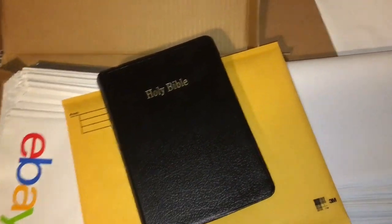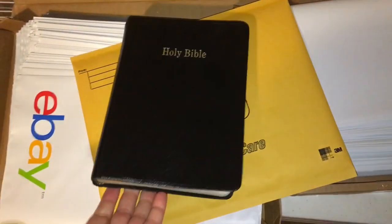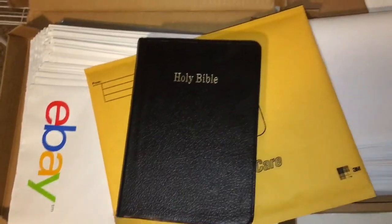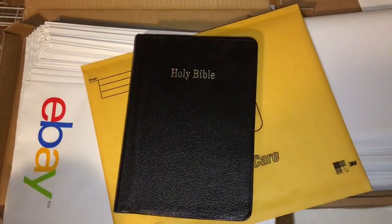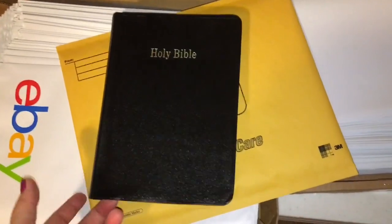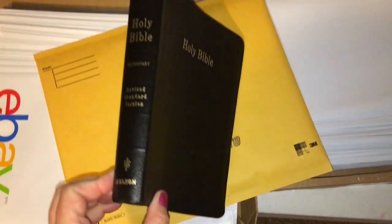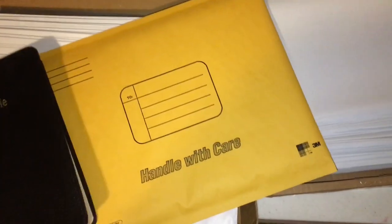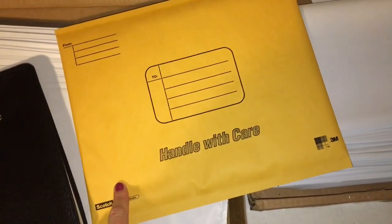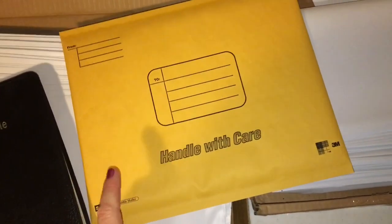It is now Thursday night, and this order just came through for a Bible. You guys know I pick these up all the time at estate sales. Sometimes I get them for free, sometimes 25 cents, 50 cents, $1. Rarely do I pay more than $1. So this one sold on sale for $18.19, and the buyer paid media mail shipping. So I'm going to send it in one of these bubble mailers, just a plain bubble mailer, that I get at Sam's Club.